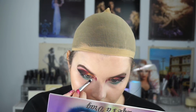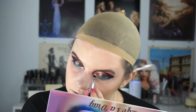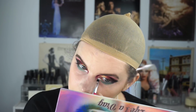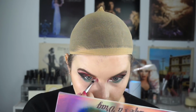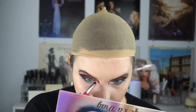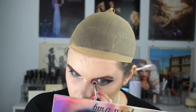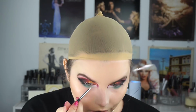I'm going to take some white. This is just the cream liner I used to cut the crease. I'm applying that a little bit on the inner portion. And then I'm going to use the white shade Cake Face on top.